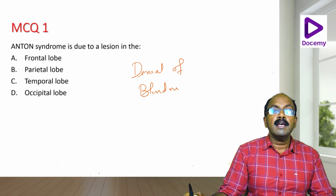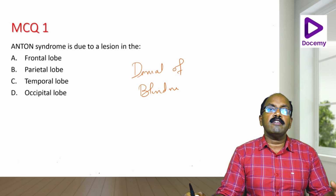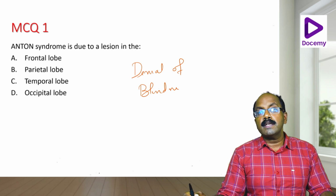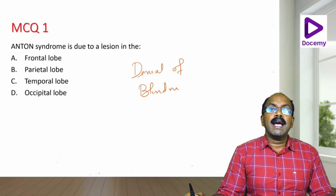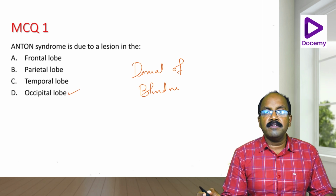No problem at all. And he may walk as if he is a normal person. He will trip onto these things. He will fall from steps and he will have injuries. So that phenomenon is called Anton syndrome. So that problem is in the occipital lobe because it is the visual cortex.